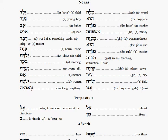Mila, word. Who, this is our pronoun. Who, he. More, teacher. And this is for boys only. Mishpacha, family. Mitzvah, commandment. He, she. Mora, teacher.